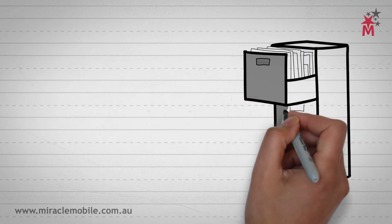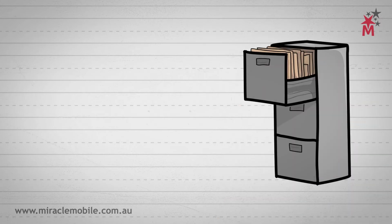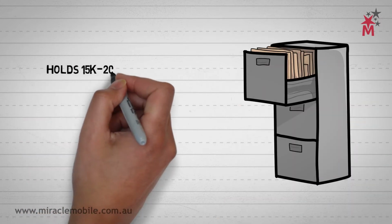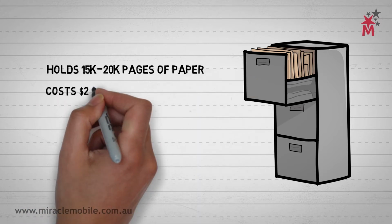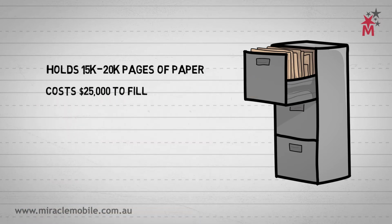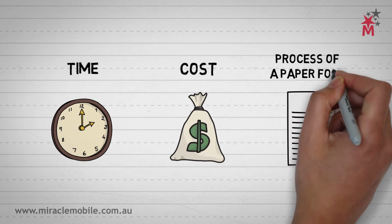Ever wondered what the true cost benefit is to transform to a paperless office? Consider for a moment. A 4-drawer file cabinet holds 15,000 to 20,000 pages of paper, costs $25,000 to fill, and $2,000 per year to maintain. Now, let's take a closer look at the time and cost and process of a paper form.